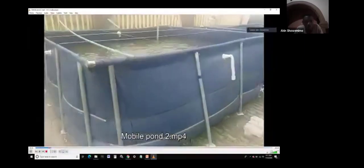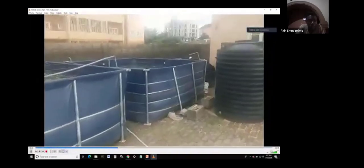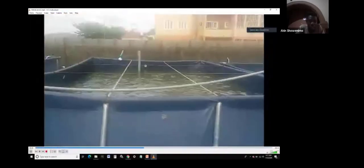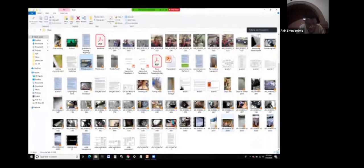This is Asha Ponds in Dutse, Abuja. You can set this up at your house. I'll send you the pictures of this. It's a mobile pond. This is Asha Ponds in Dutse, Abuja. Let me also show you different others. So look at this now.